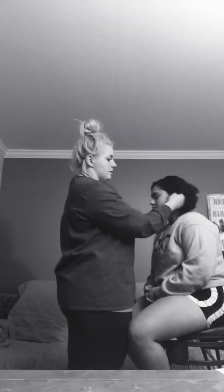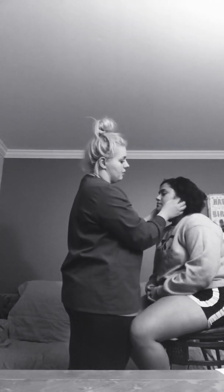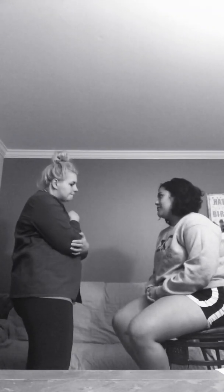Okay, now I'm going to go ahead and palpate her ears. So for her ears, I'm going to note the size, shape. I noticed that she has her ears pierced. I'm going to palpate the external auditory meatus. And then I'm going to perform cranial nerve number 8, the vestibulocochlear nerve, and I'm going to do the whisper test. So tell me what I'm saying. Blue bench. Yellow t-shirt. Good. All right, so her cranial nerve 8 is intact.